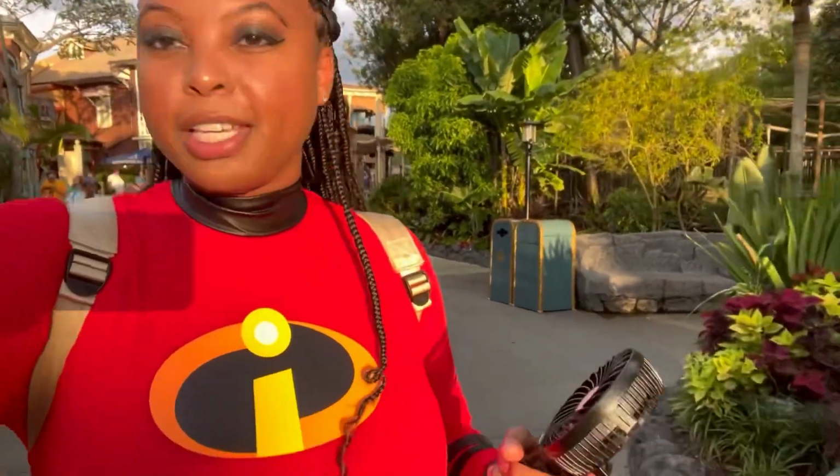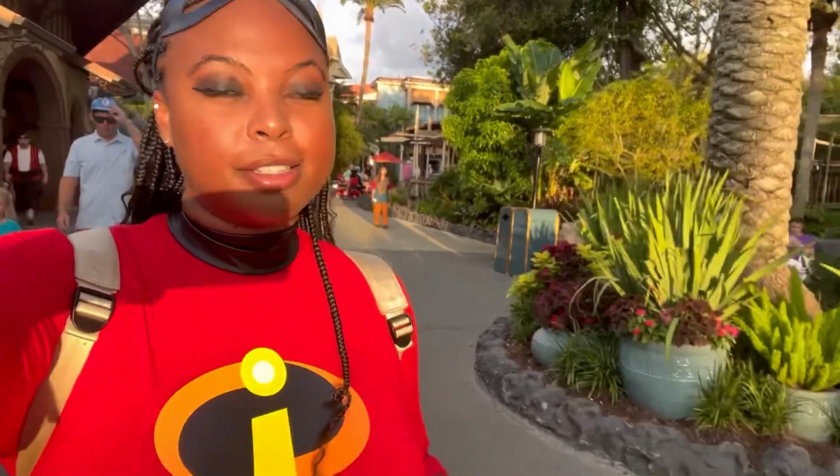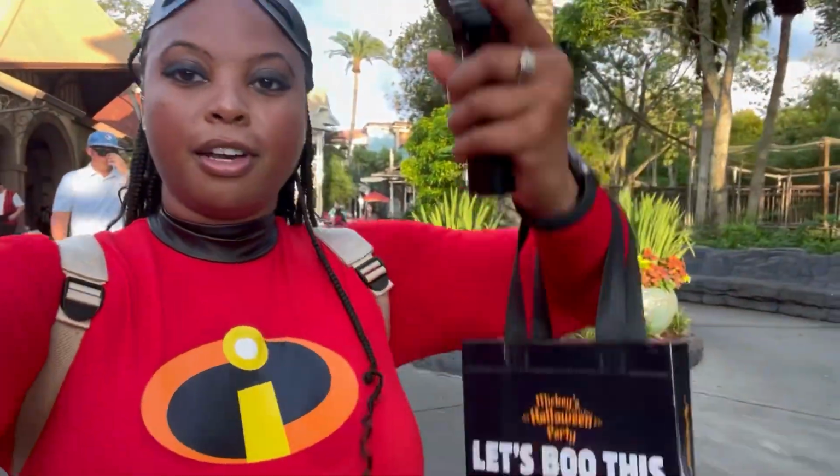Okay, friends, it's 6:59. So that means it's about to be 7. Hit up our first trick-or-treat spot. And we're in Adventureland. So we figure we're gonna make our way around to each land throughout the night.